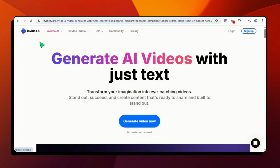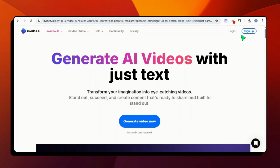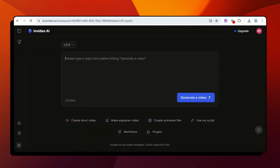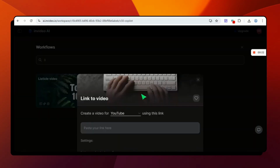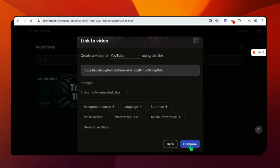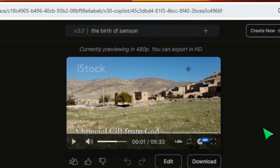Step 2. Head to InVideo.ai on your phone or laptop. If you're new, sign up with your Gmail account. It takes seconds. Scroll down, click Generate a Video, then go to Workflows and select Link to Video. Paste the YouTube link, choose Generated Only, and click Continue. Then, click Generate a Video. It takes about 2 minutes to create a polished video, like one about the birth of Samson.